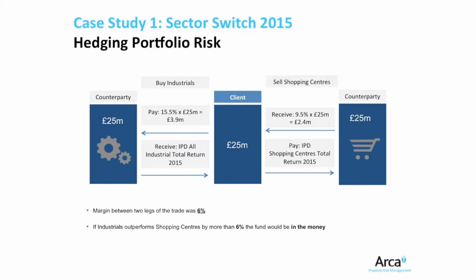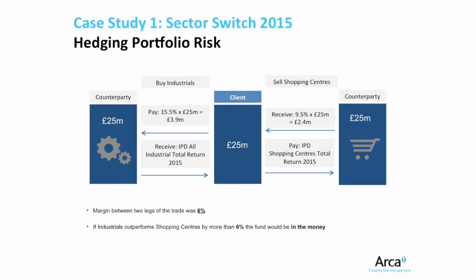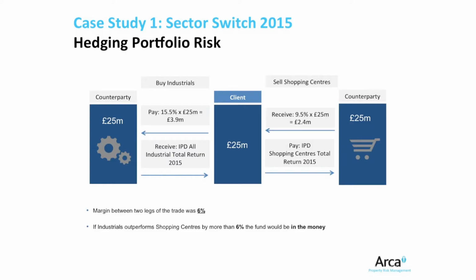Essentially, they bought industrials at 15.5% in 25 million, which was where the market was at that time. And they sold shopping centres at 9.5% in 25 million as well. And the margin difference between those 2 segments was 6%. And they were going to make or lose whatever the margin difference was when the indices settled 3-4 months later. So it's very short term, but this is demonstrating how you can use the futures contracts for short-term trading.